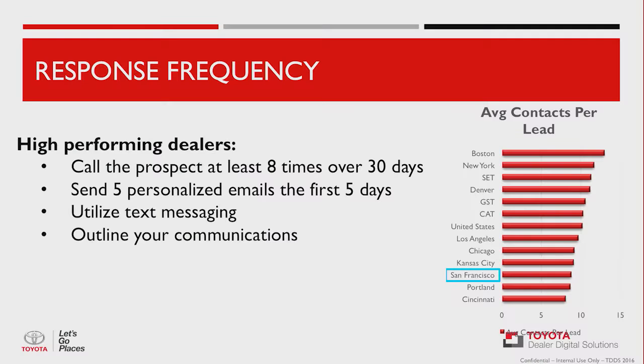So what does that look like? The highest performing dealers in the country, when we look at response frequency, how often do they contact the customer? What are they doing to engage that customer? You cannot sell an empty chair, right? You have to engage the consumer at some point. They're calling the prospect 8 times over 30 days on average.